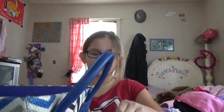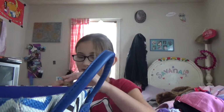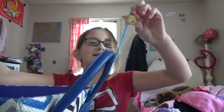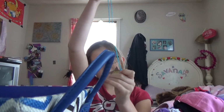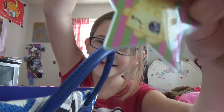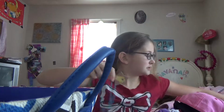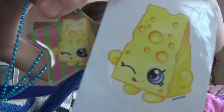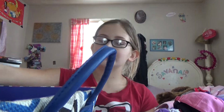Let's see your dog tag. Awesome, I don't have this one. It's not Cookie Cookie or Yoshi or anything else, but it is the one and only Blue Chain Cheesy. 4 out of 18. Oh my god, this is so cute. Now with the dog tag and a sticker, look how cute Cheesy is. Oh my god, he's adorable. Wow, that was an awesome pack too.